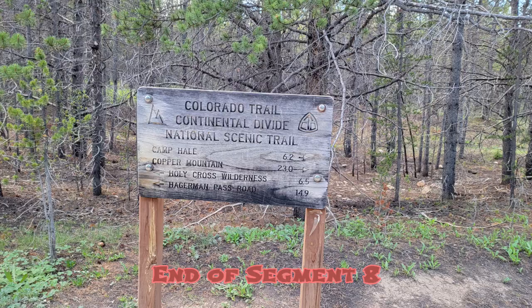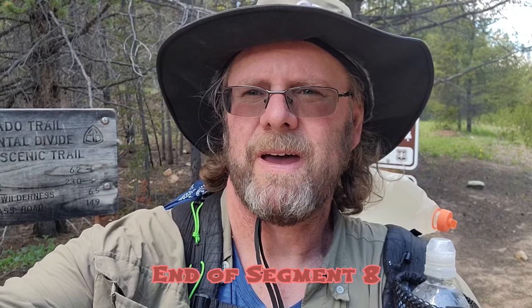Alright, everybody. I've made it to Tennessee Pass Trailhead and the end of Section 8 of the Colorado Trail. Now it's time to go find a camp spot.